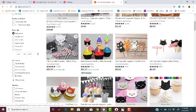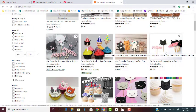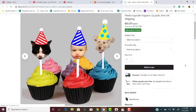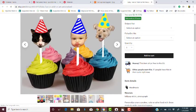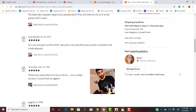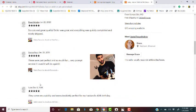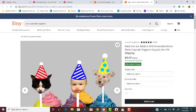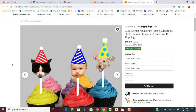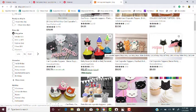These are paper. Let's take a look at this one too. These are actually different, so let's look at that. So we have this one. This says 12 people have this in their carts right now. And then let's look at reviews. Yeah, these reviews are still for the same product, but these are actually personalized faces. So I don't really think these are necessarily cat cupcake toppers, so I wouldn't use that as an example, I guess. So let's go for this one.